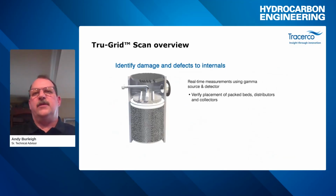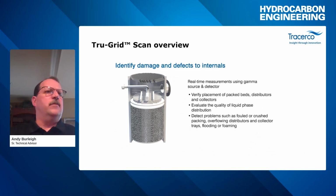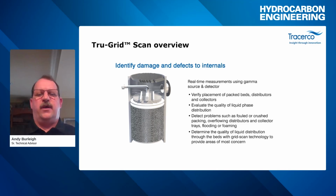So trays towers and packed towers, we look for many of the same things. We look for damage that we talked about, and the process degrading conditions. But with packed towers, one additional thing that is important is whether or not you have good distribution through the packing. So what we employ for packed tower scans is what we call a grid scan.